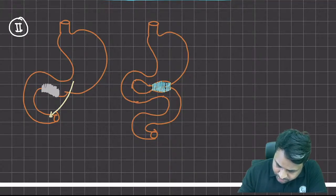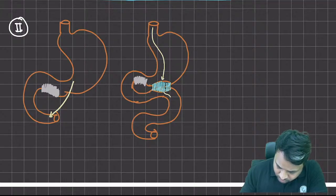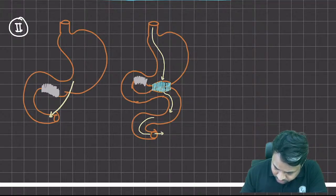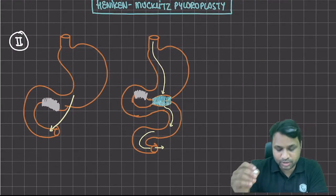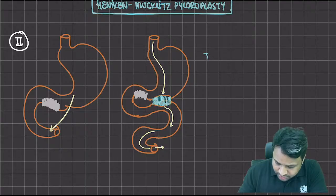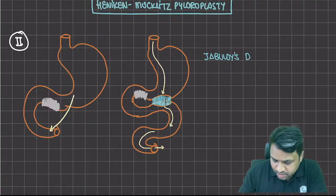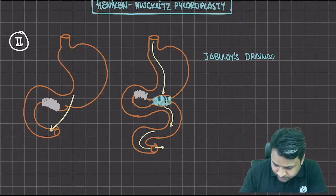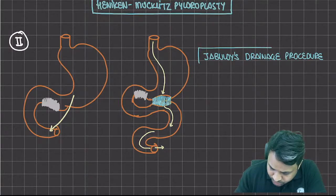The stricture remains in its position. We are least bothered. The content will come from the stomach, go from here into the duodenum, and then continue across, right? This is what we call the Jaboulay pyloroplasty, or it's called the Jaboulay drainage procedure.